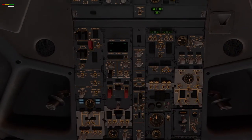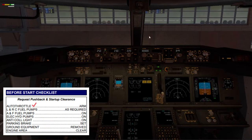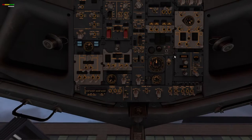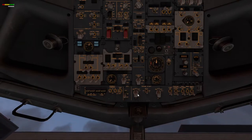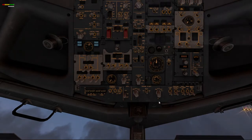We are in the second step right now. Let me just arm the auto throttle here. Okay, so we'll start the engines. To do that, turn on all your fuel pumps and make sure the EPU bleed is now on. So it should provide all the air going to the engines and the cabin and everything. Make sure that's on and set this to ground.